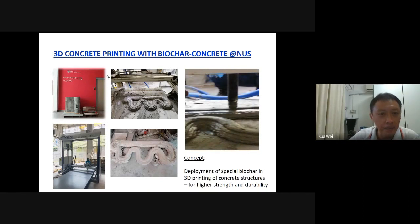And this is my lab in NUS, the construction 3D printing lab. Many people have put in a lot of time and effort to make this happen. Kudos to all of them. This is the machine that we have donated from China, Nanjing. It is a gantry kind of printer. And allow me to play this for you.